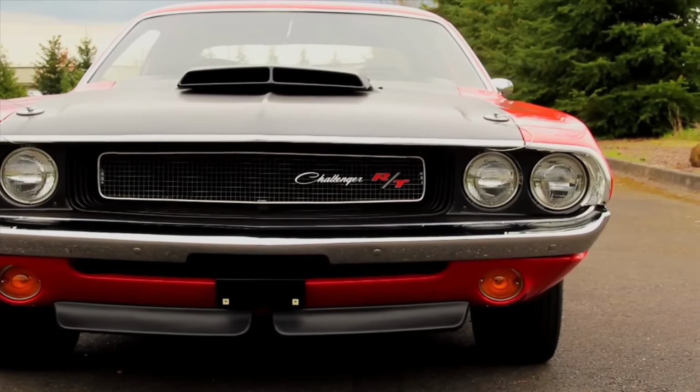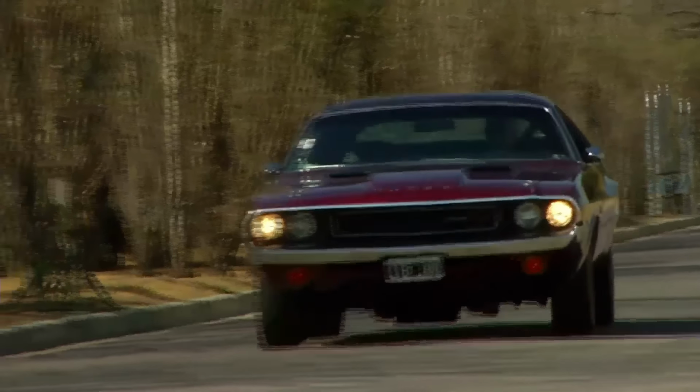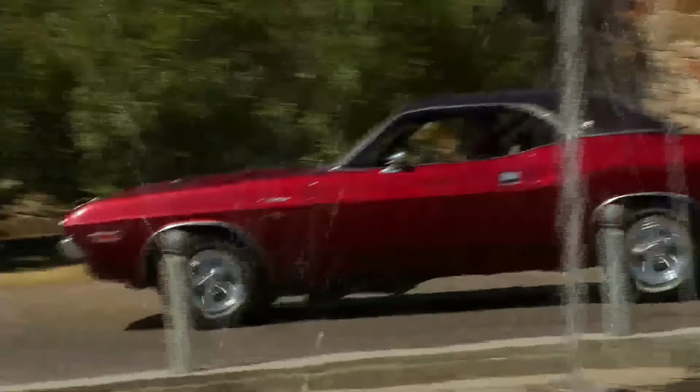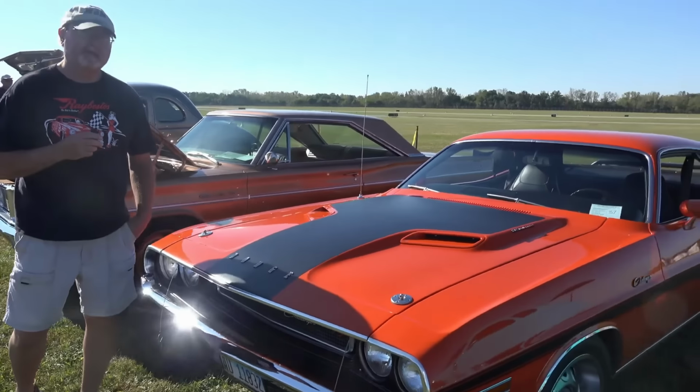In 1970, Dodge had no intention of falling behind while its rivals dominated the streets. The Challenger was born as a direct response to muscle fever, but from its very first design sketch, it was clear it would be different: longer, wider, more menacing, a predator on asphalt.